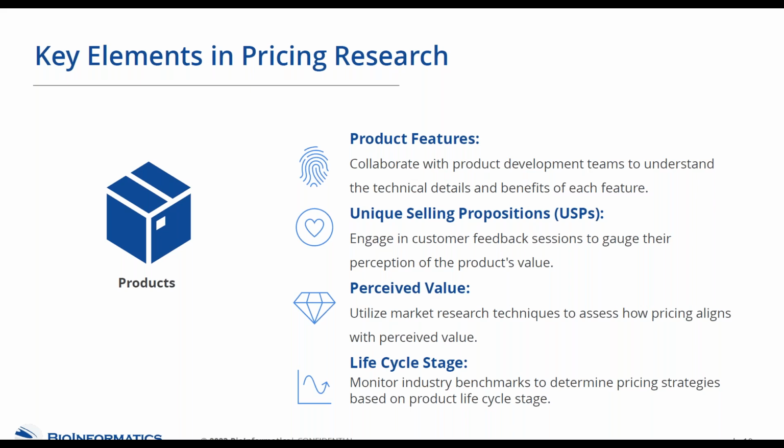Utilize your market research techniques, as I mentioned, primary and secondary, to assess how pricing aligns with the perceived value. And so you want to make sure that your pricing and your messaging aligns with what your customers value most.